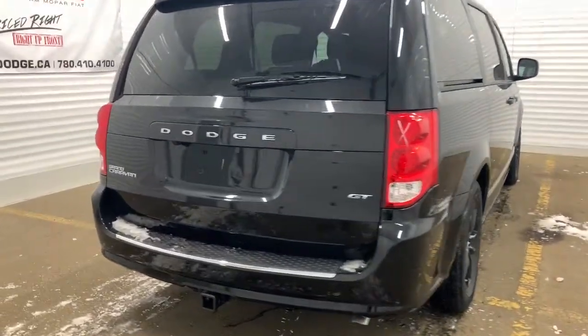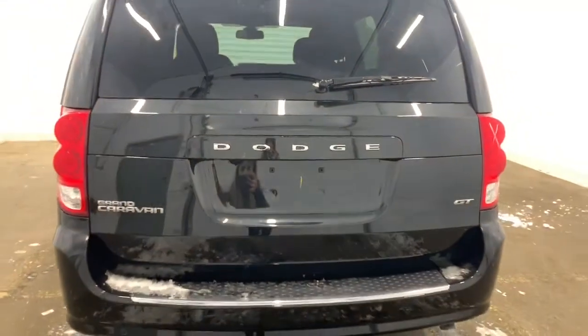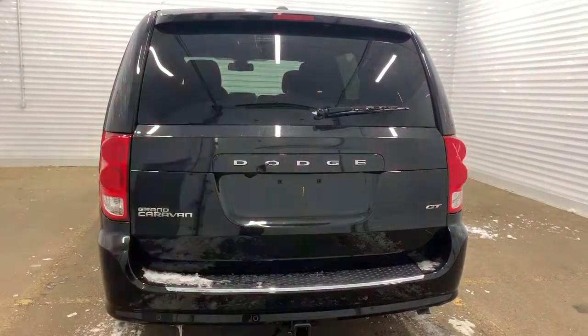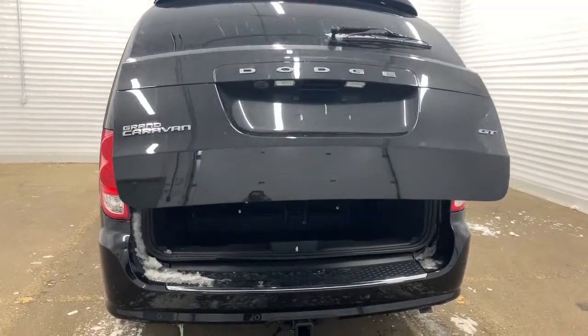Making our way to the back, it does come prepped and ready with a receiving hitch and wiring. There also is a backup camera with rear park assist and rear parking sensors. So these sensors are located right along the bottom there. It has a power lift gate, so if you hit the button on the remote twice, it will open nicely for you. There is lots of room in the back, even with that third row up.